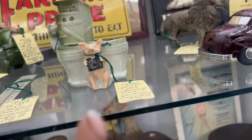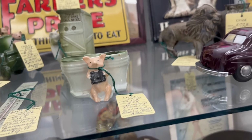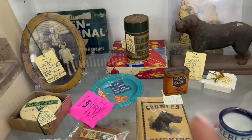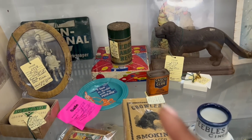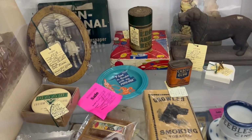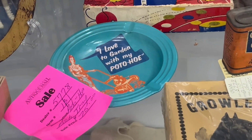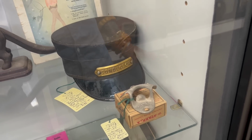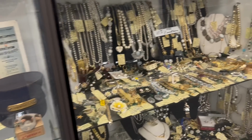Really neat. I love this little early pig. It's German. Wait, look at this. Oh my God, that tray, Pateau, potato. I can't say it. That's a really great tin litho. The graphic on that is everything. Look at the old conductor's hat. I think stuff like that. Old uniforms are a weakness of mine.